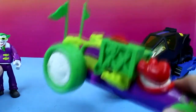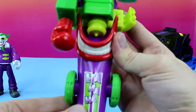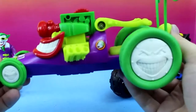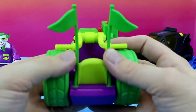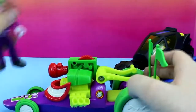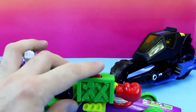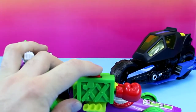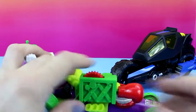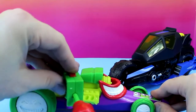And let's check out this funny car. This thing's really cool. It has Joker's smiley face on the front. It says ha ha ha on it. These cool flags on the back. Let's put Joker inside his funny car. You can also pull this back and it'll shoot the boxing glove out. Can move it side to side, so if he wants to hit someone over here, he can.